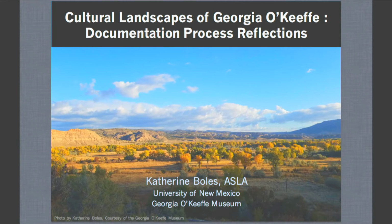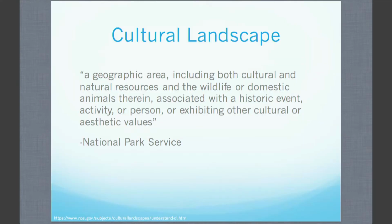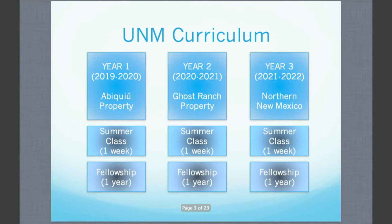So in this photo here, this is a view from Georgia O'Keeffe's Abiquiú Property looking north, and you can see the Rio Chama delineated by the cottonwoods and the fall. And this view is part of an important view shed from her property, and it's specifically from her studio, her painting studio, and also from her bedroom. And you can see it also from the driveway. Great, I'm going to skip over this because by now we all have talked about that a lot.